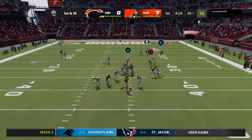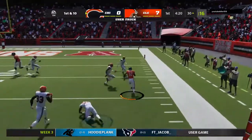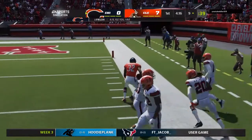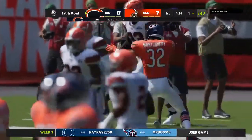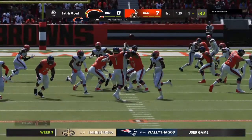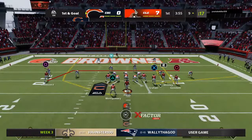Now Fields. This one swung out to Montgomery, flexing his muscle again. And they move this all the way down to the 9. The end result, 21 yards. Boy, how about the speed with which this offense can get down the field? It's taking them no time at all to get down here. And now they're set up with a first and goal.